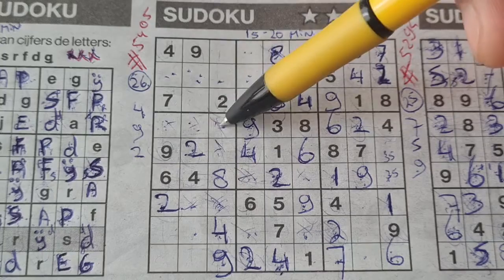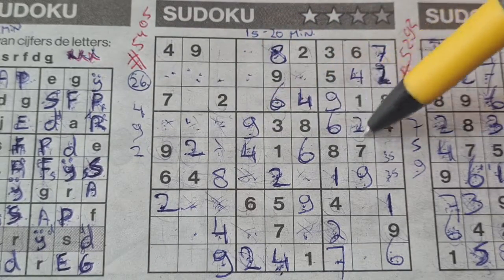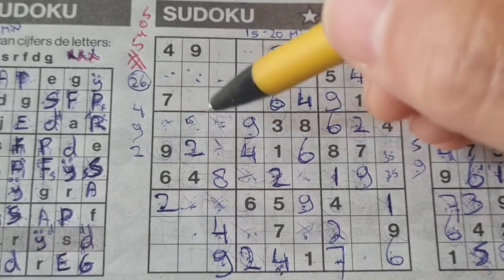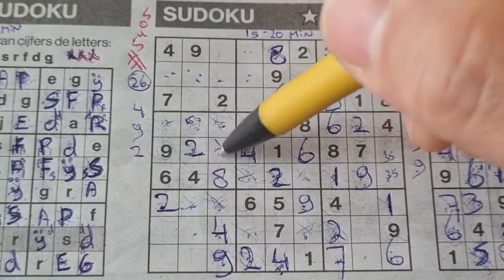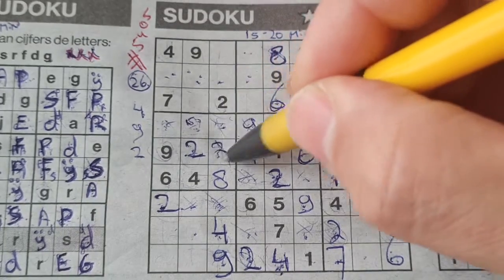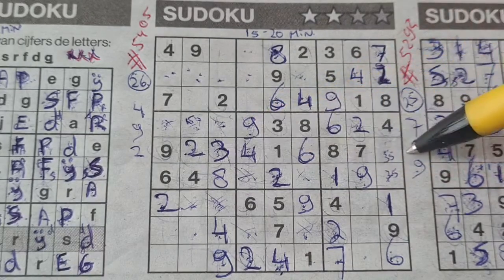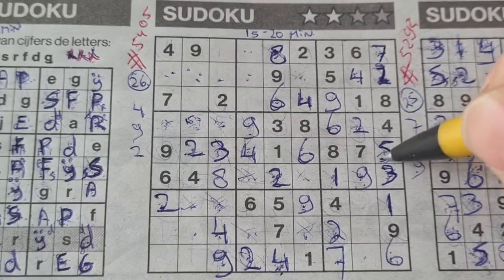The 3 missing numbers in this row are the numbers: the 1 is missing, the 2, the 3, the 4, the 5 is missing, the 6 and the 7 is missing. 1, 5, 7. That means one box left in this big square for number 1. 1 we have here. The 2, the 3 is missing. 3 and a 5. We have a 3 now in the middle row. So no 3 there. 3 should be here. And a 5 goes there.